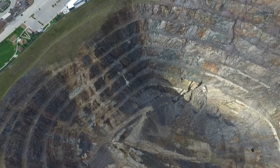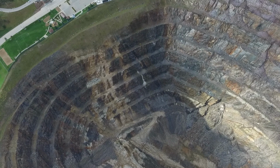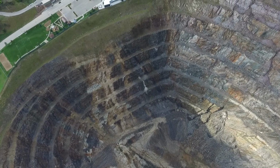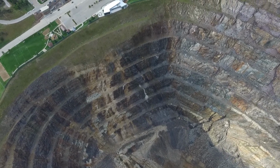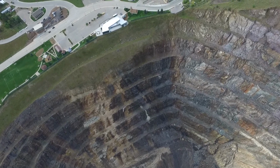And it looks like we have the sun trying to peek out. But if you like this stuff, you're really going to enjoy your visit. I do, so I did.